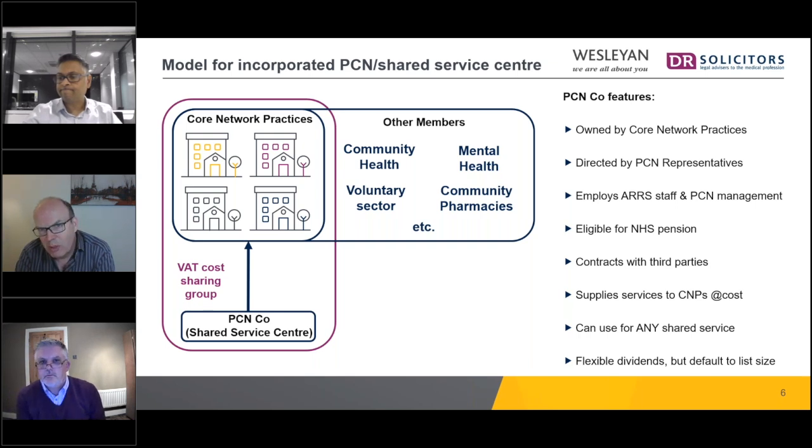So basically you move all of your PCN costs into that company, and then the company supplies those services, be that ARRS resources, be that space in a lease, be that a subcontracted mental health worker, whatever it is. They get supplied at cost, and it's really important to remember, at cost back to the practices. So from a flow of money perspective, PCN money comes in, the DES at the top, into core network practices, and into a nominated bank account, and then from there the nominated bank account pays the company for whatever services are provided at cost. As long as you do that, then you are within the scope of the VAT cost sharing group, and all of your problems there are solved.